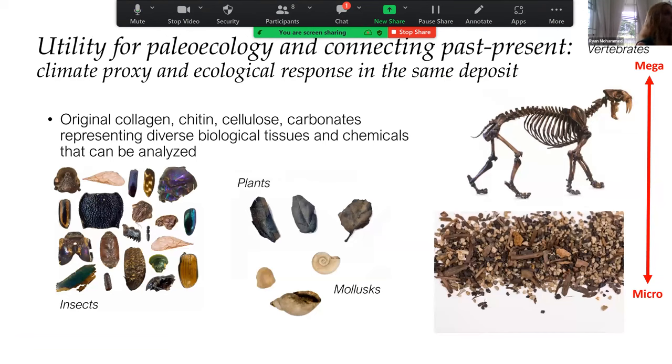And the reason we love these types of deposits is because they, as Mairin noted, can connect the past and present beautifully, because they preserve all types of things, not just bones, but also plants, even little insects, mollusks, and of course the sediment itself. So you get this whole time capsule of an entire ecosystem as it changes over time. And this is really important for studying things like climate change or trying to understand how species may have interacted with each other in the past.